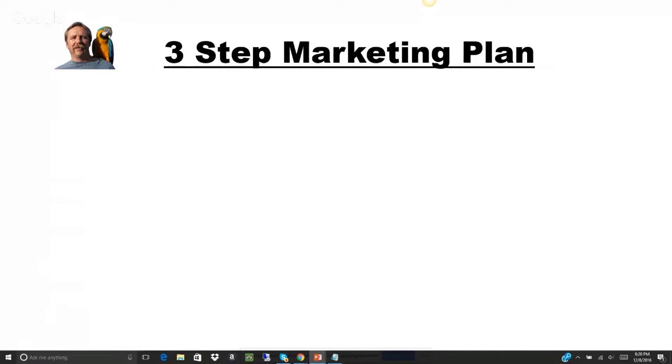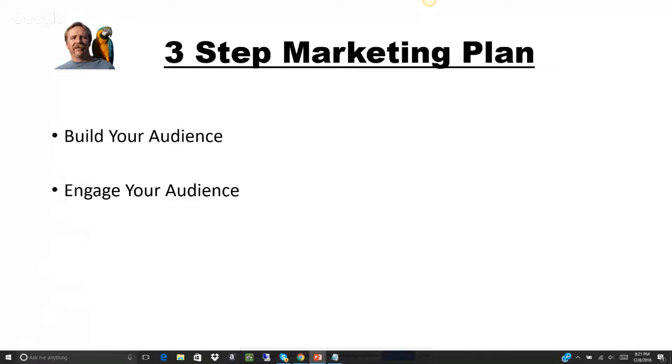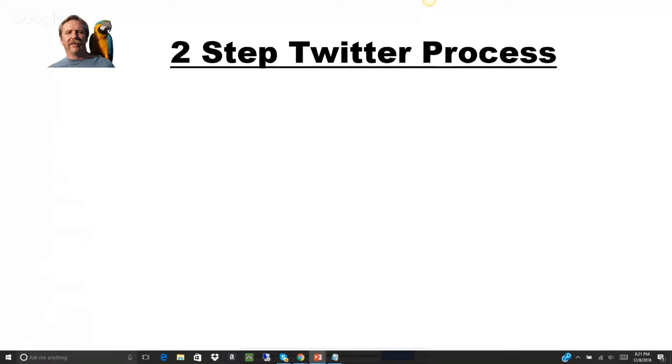Basically, with any kind of business, there's a 3-step marketing plan that you want to look at, and we're going to use Twitter to implement this marketing plan. Step number 1 is to build your audience. Step number 2 is engage your audience. And step number 3 is to monetize your audience. It really is that simple. So you build your audience and you engage with them through your content. Step 1 and step 2 almost meld together, because you need to incorporate both to get them both to work. And once you've done that, then you can look at monetizing them. Once we start working with Twitter, there's 2 steps that we go through to implement those stages.